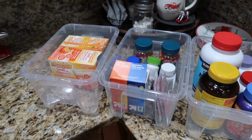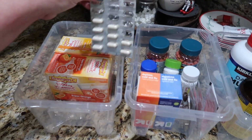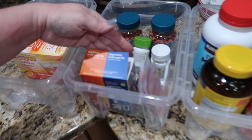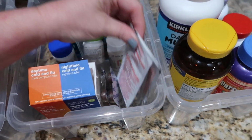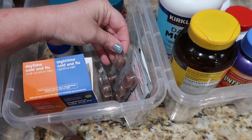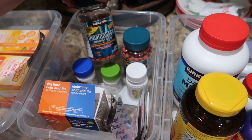Okay, that worked out perfectly. I've got the vitamin C packets right here along with some probiotics, all kind of a vitamin-y feel. Then I've got our cold medicine on this side. I've got some Theraflu packets here to make drinks with, along with some Chloraseptic drops. And then I've got all the allergy pills and ibuprofen on this side.